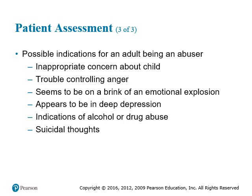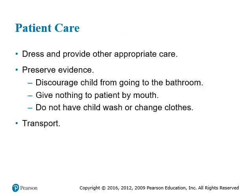Adults may not be really concerned about the kid, or maybe they're highly charged emotionally, like they're really angry, like they seem about to explode. You can feel that when somebody's like that. I'm sure we've all been around somebody who's been on the verge of an emotional explosion. Somebody who's deeply depressed, if there are signs of alcohol or drug abuse, or if they express suicidal thoughts themselves, things like that can indicate that the adult may be an abuser.